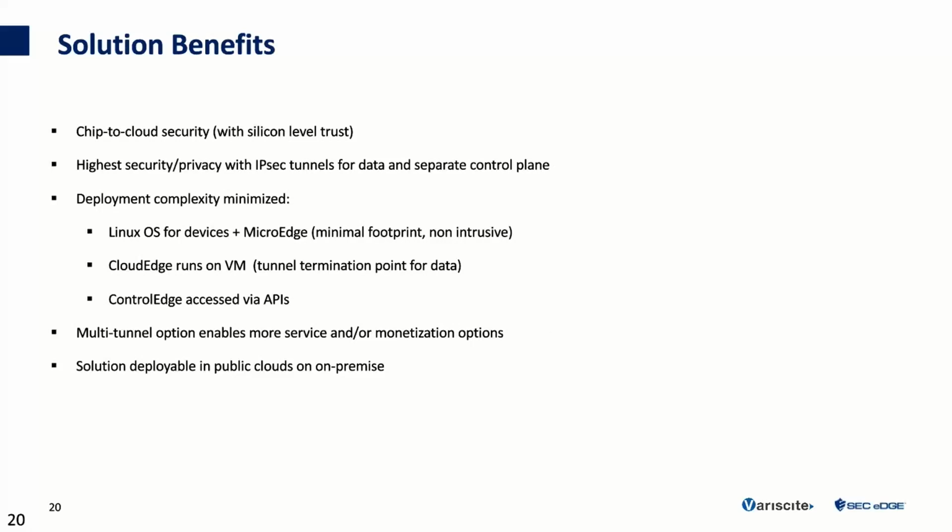As you have seen in the previous diagram, the data plane and the control plane are separate. This also increases the security and minimizes the surface of attacks. The deployment complexity is minimized. The only requirement at the device level is Linux, and we have implemented this successfully on various Variscite SOM, starting even with a SOM equipped with a small NXP processor, as well as the i.MX 8, and we were capable to run successfully multiple tunnels on each one of these devices.